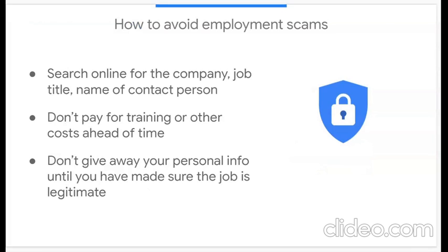If you see a job advertised online that appears too good to be true, verify it with an internet search. Search for the name of the company, the job title, or even the name of the contact you've been in communication with. You can also type in the company name and the word scam into an internet search to see if others have experienced similar scams. Don't pay for any training or other job-associated costs ahead of time. And don't give away your personal information until you have managed to verify that the job is legitimate.